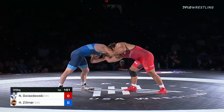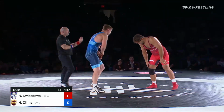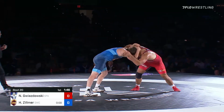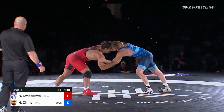Back to that elbow control on the left side for Nick Gwiazdowski. He's indicating towards Zillmer for passivity. He's going to give up a passivity warning. And he is now on the clock, is Hayden Zillmer. He'll have 30 seconds, or he'll give up a point.